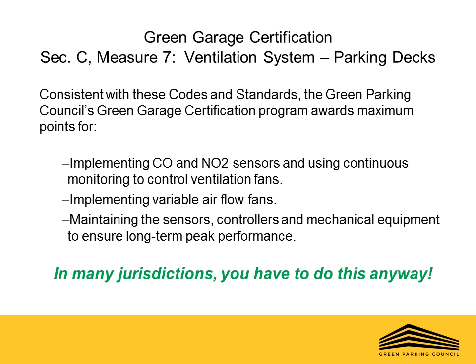Lastly, tying all of this into the Green Parking Council's Green Garage certification, the garage ventilation is one component of that certification. There's a 6-point maximum that can be achieved in this area, and it depends on the type of control that is implemented on how to achieve the full points.